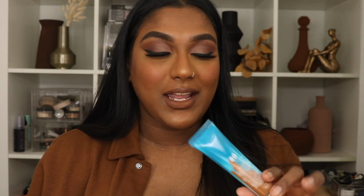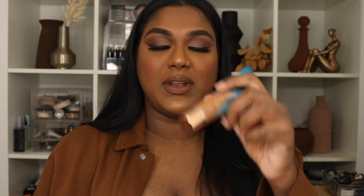My favorite part is definitely how easily it blended out, and even though it's a hydrating foundation, my beauty blender didn't absorb a lot of it, which is amazing because I'm not wasting so much product. I also love the packaging. I love the squeezy tube thing. It was really easy to get the product out, and even when it's done it'll be easy to cut and just take the excess out versus a bottle. So I also really love that about it.